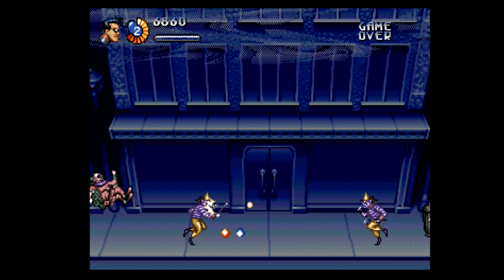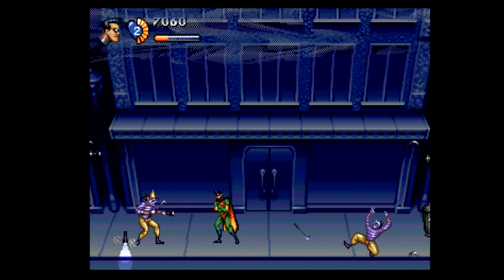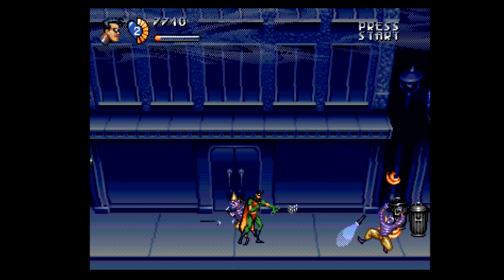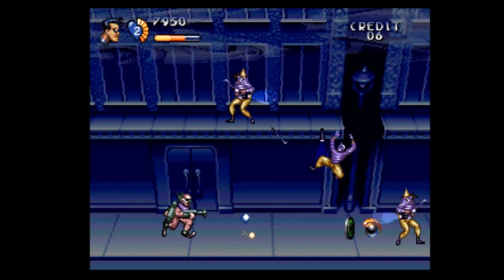Being able to survive for extended periods of time requires you to know when and where the blue hearts will appear, and your quickness to collect them before they fly off the screen.